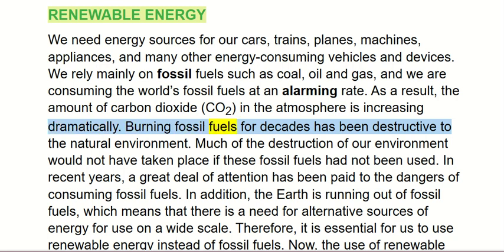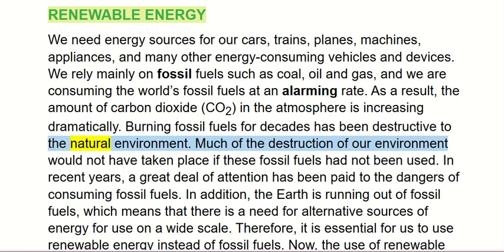Burning fossil fuels for decades has been destructive to the natural environment. Much of the destruction of our environment would not have taken place if these fossil fuels had not been used. In recent years, a great deal of attention has been paid to the dangers of consuming fossil fuels.